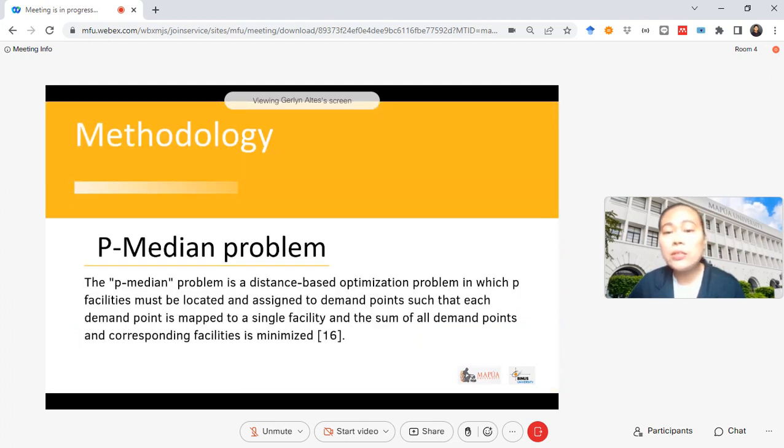For the methodology, we have selected the P-median problem. The P-median problem is a distance-based optimization problem in which P facilities must be located, with each demand point assigned to a single facility, minimizing the sum of the distances between all demand points and their corresponding facilities.